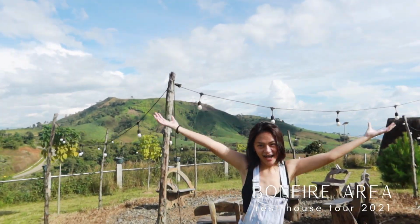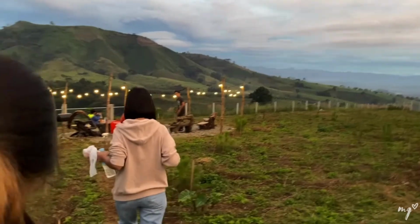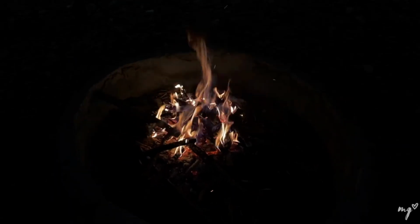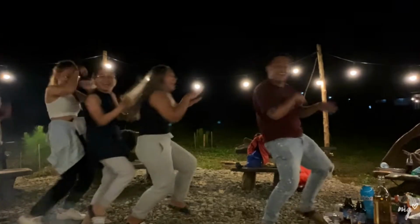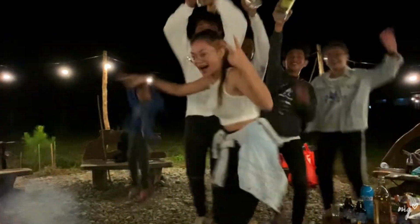So, ta-da! We are finally here in the bonfire area. If you have seen my Vlogmas episode last year, this is actually where we like to have our drinks before, when the music room and all that stuff weren't constructed yet. So, this is basically our bonfire area. We tried to grill some marshmallows and hot dogs here. It was really cool, a good experience.